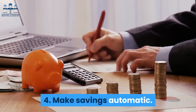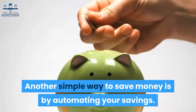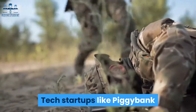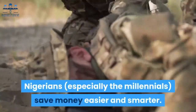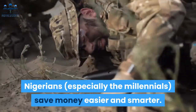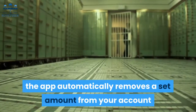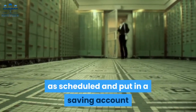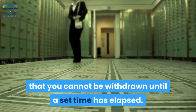4. Make savings automatic. Another simple way to save money is by automating your savings. Tech startups like Piggybank and Cowrywise are taking the lead on helping Nigerians, especially the millennials, save money easier and smarter. The concept of automatic savings using any of these apps is simple. The app automatically removes a set amount from your account as scheduled and puts it in a savings account that cannot be withdrawn until a set time has elapsed.